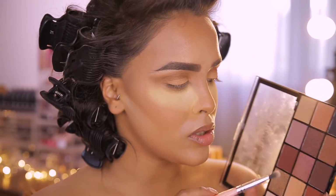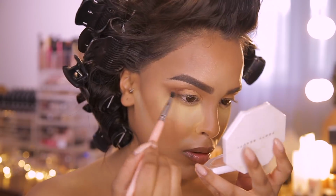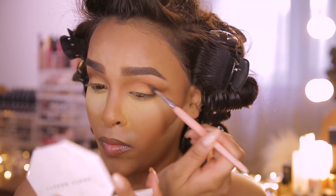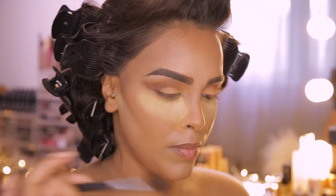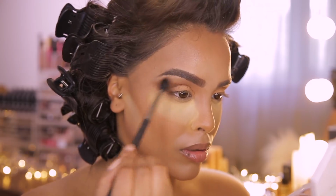Now going in with my last shade, which is going to be this dark brown tone, in with a BH Cosmetics number 7 tapered brush. I'm just going to concentrate this right on the outer edge. You might just want to give everything a blend with a clean blending brush.